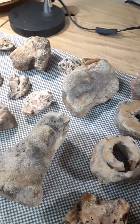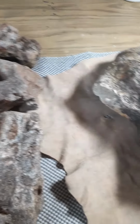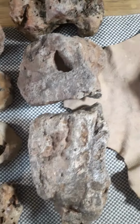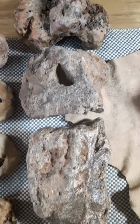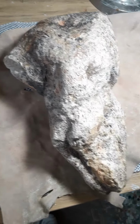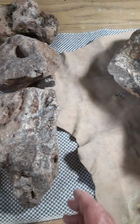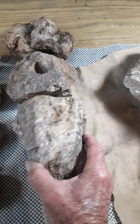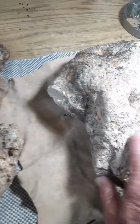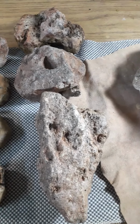But anyway, I feel like I have found another part of a mastodon skull, and it appears that it could be an infant like that one. This is only, I think, 10 inches long, 8 inches wide, but these pieces have the same appearance as this one, as if they're bone.